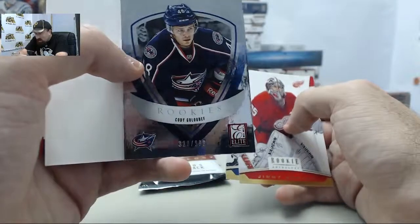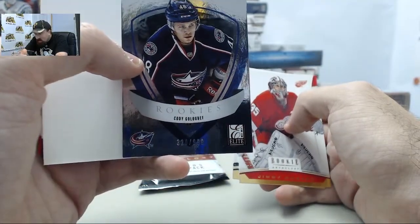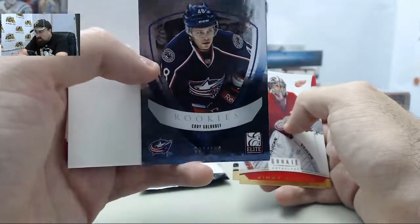And we've got the Cody Golubef. This one, 320 of 999.